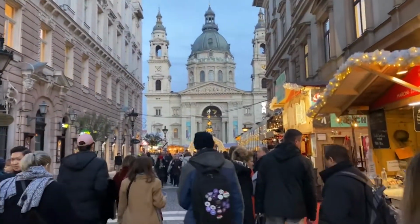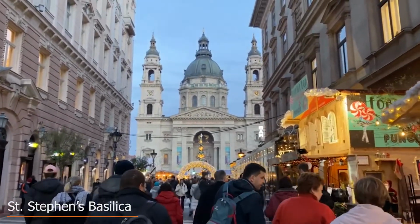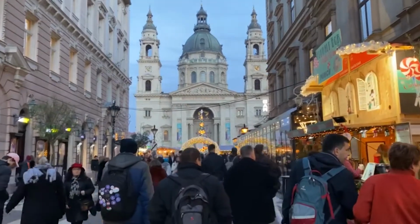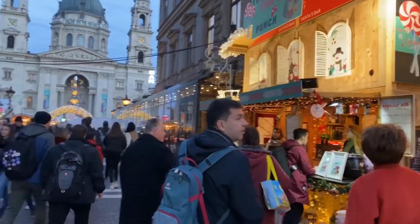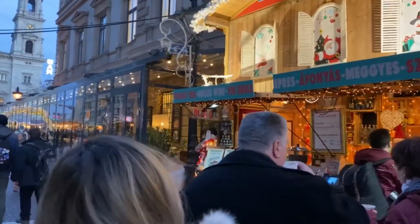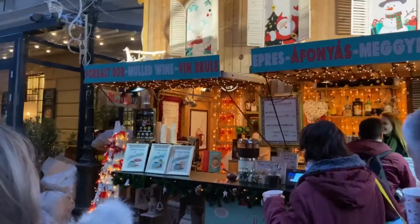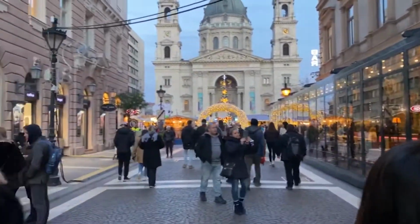Welcome to my basilica. Just kidding. This is actually St. Stephen's Basilica. It's a Roman Catholic church in Budapest, Hungary. It's named in honor of Stephen, the first king of Hungary. And it's the 6th largest church building in Hungary before 1920. As you can see here, there's a lot of Christmas market shops and restaurants.